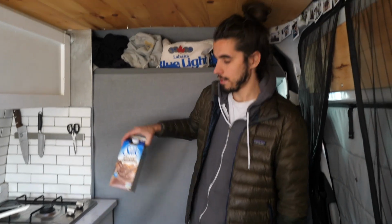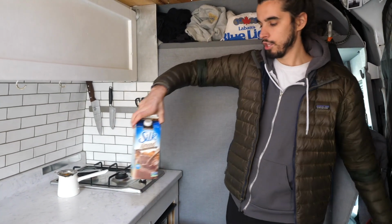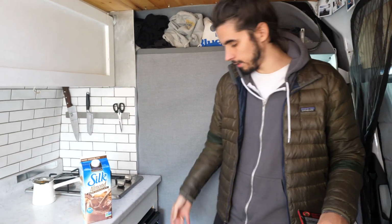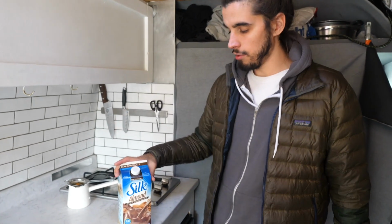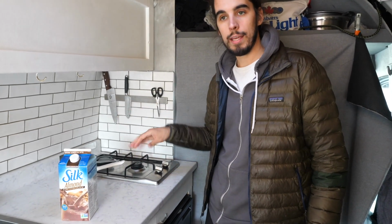I will definitely give this brand a shout out. This is my favorite stuff on earth right here. Silk Almond Dark Chocolate. I think you guys are basically gonna get the drift, so I don't need to show it to you. But what I would recommend, if you're gonna use this, treat it just like the coconut milk: add it into the pot, scoop of chai, heat it up, strain, sip, savor.